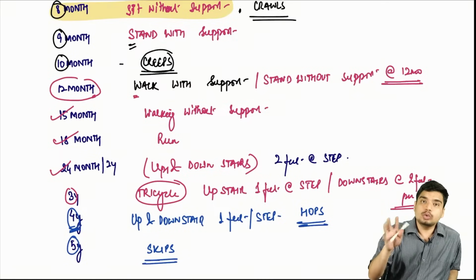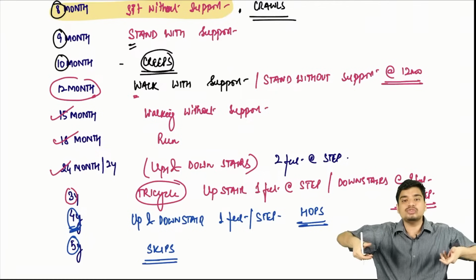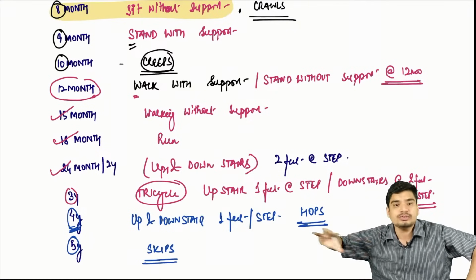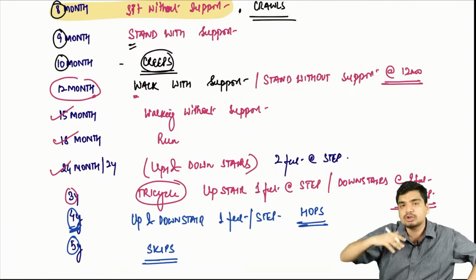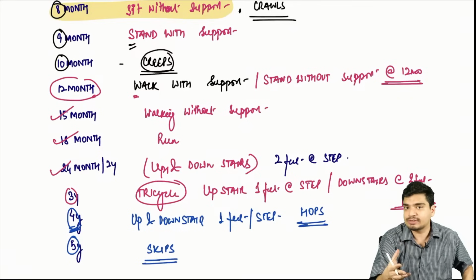Alright. Cruise. What is cruising? Someone asked about cruising. I was going to come to cruising. Cruising is when he's using the furniture to walk. So cruising is basically a type of walking with support.